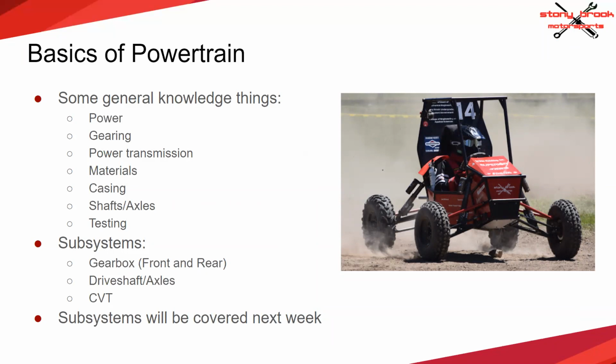We have gearbox. We have 2 subsystem leads, one for the front and one for the rear. Stuff's still being organized as we're just doing work as it needs to be done. So some of these positions aren't exactly filled right now. And also, like I said, we just recently made the restructure change. So we have gearbox, driveshaft axles, and CVT. The subsystem stuff will be hashed out more next week. This meeting is going to be more for just general knowledge about components and stuff like that, right?